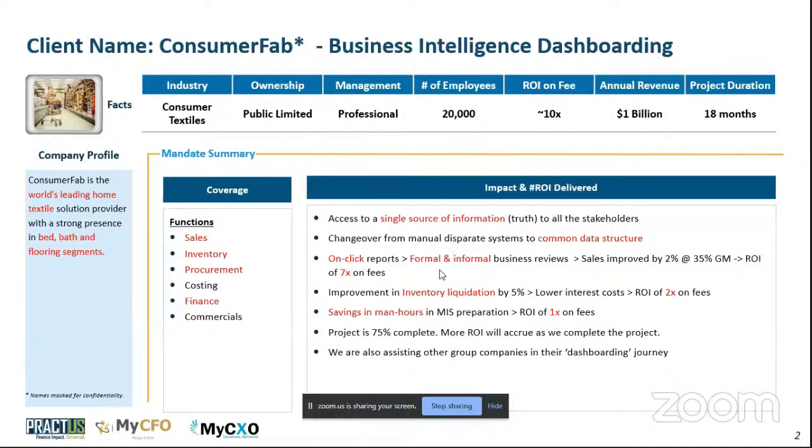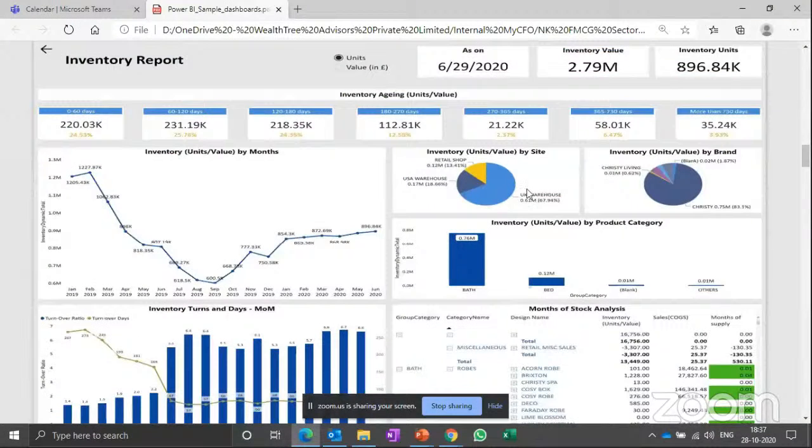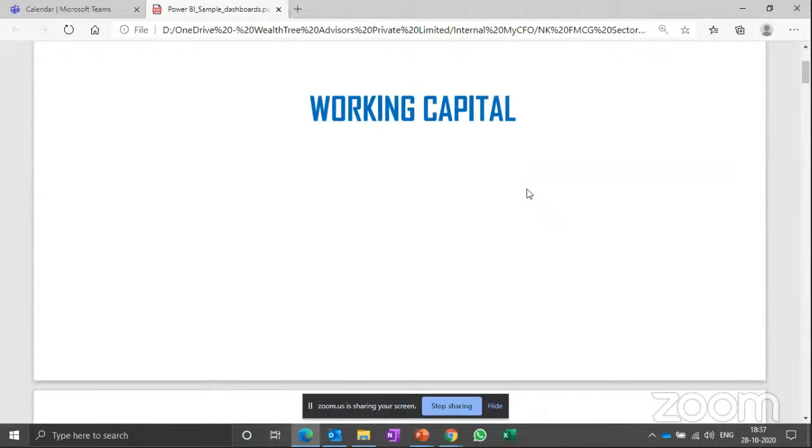The data here came in from SAP and the CRM systems, and also certain specific manual databases maintained in Excel and other data sources. The scope of the project cut across all functions: sales, inventory, procurement, costing, finance, supply chain, etc. The idea was to cut short the reporting timeline and replace the existing manual reports, which took a long time in coming. Right. So let me share my screen and show you some of the visuals of the dashboards that we were able to develop for this.